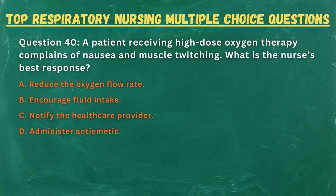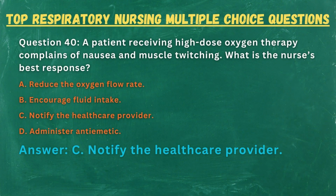Question 40. A patient receiving high-dose oxygen therapy complains of nausea and muscle twitching. What is the nurse's best response? A. Reduce the oxygen flow rate. B. Encourage fluid intake. C. Notify the healthcare provider. D. Administer antiemetic. Answer: C. Notify the healthcare provider.